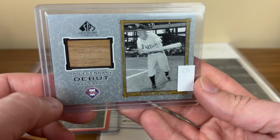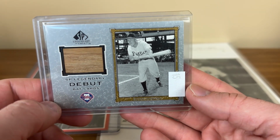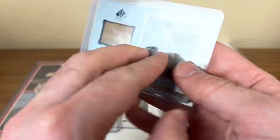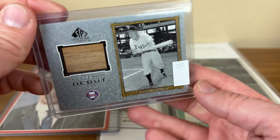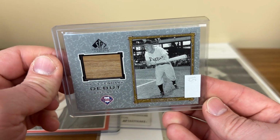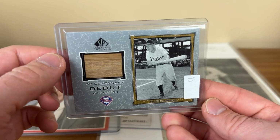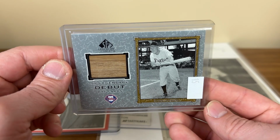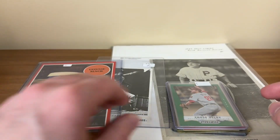We've got an SP Legendary debut bat card of Richie Ashburn. These SP Legendary cut relics are pretty cool. I'm not a crazy relic person, but I have gotten a little more interested in them in recent years. They're just neat cards, especially when you can get some of the old school ones, because some of the old jersey swatches and patches and even bat cards are a little nicer than some of the modern day ones. And honestly, they're generally speaking very affordable. So there's a cool Ashburn for the collection.